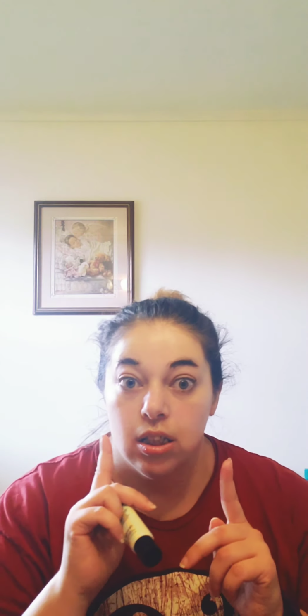This is my holy grail primer. It is by Benefit Cosmetics. It's called the Pore Primer. And it actually does cover up your pores. I'm just going to do half my face and then show you the difference between this side and this side, because it seriously does so much.